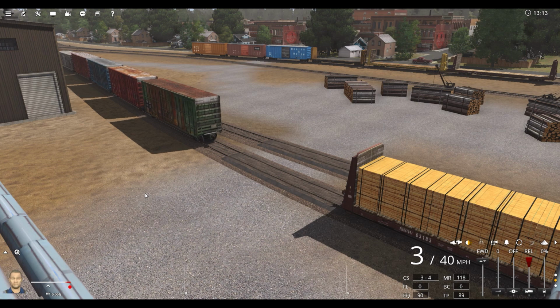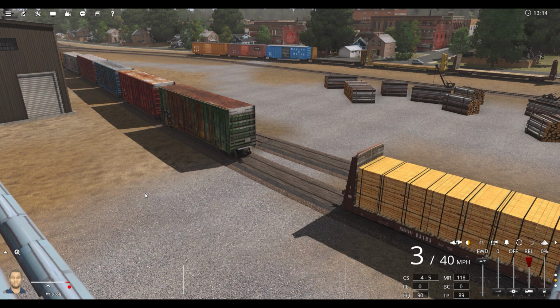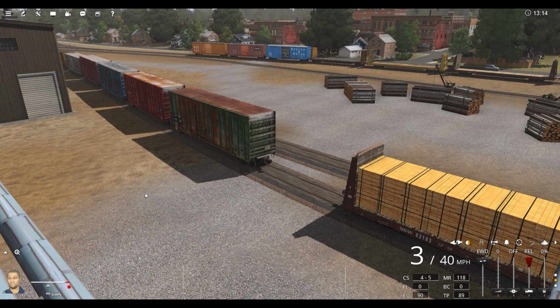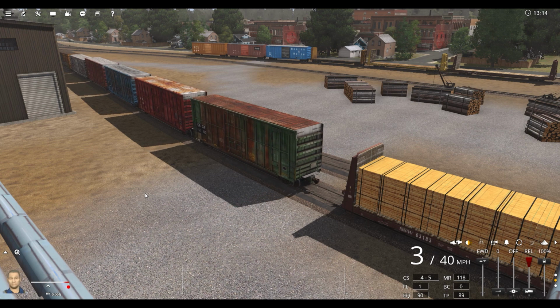Usually I don't pick up all the cars on these spurs, but today I wanted to get things cleared out here and get some cars moving. So I went ahead and just grabbed every car on all the spurs, but that's very, very rare that I ever do that. I just did it this time.